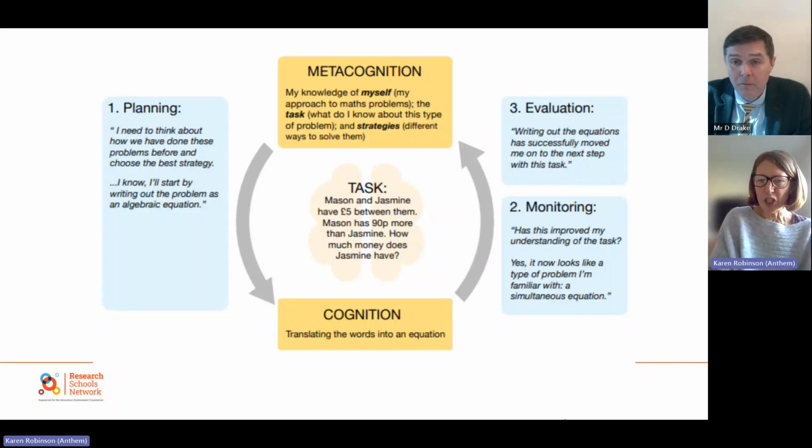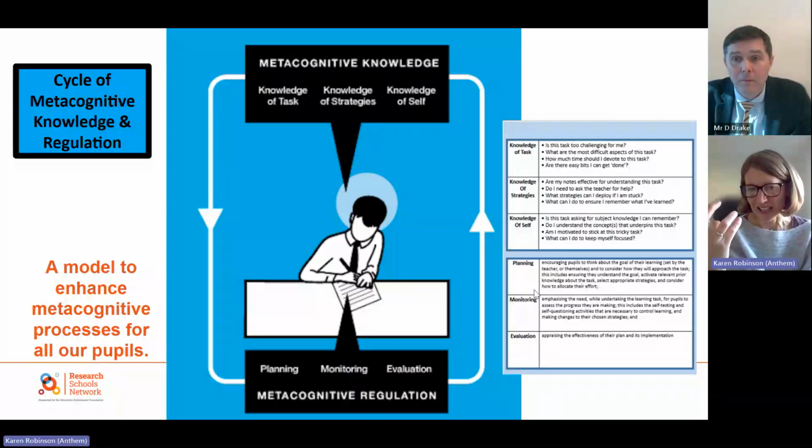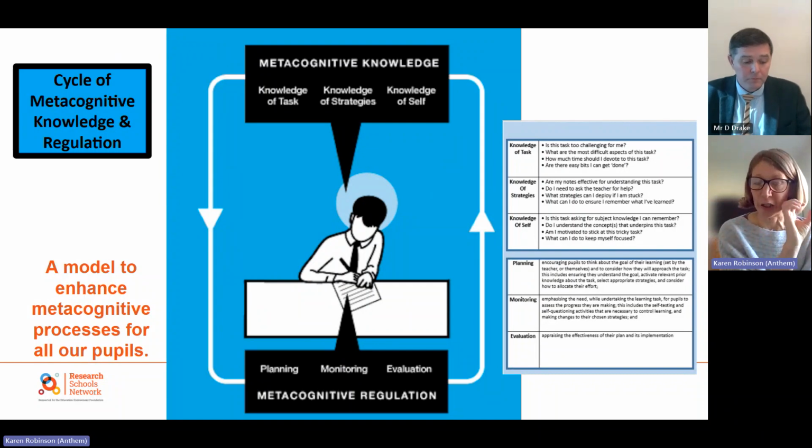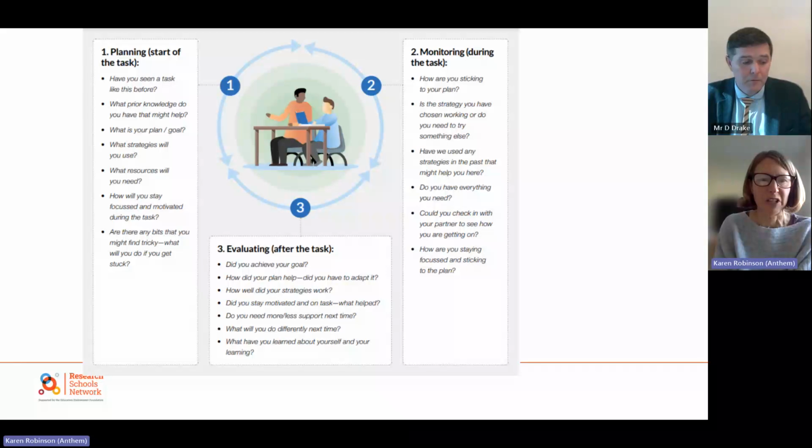And there's lots of useful information in this one. This is a good overview of all of that. I think it shows you the planning, the monitoring, evaluation, that idea of understanding knowledge of task, strategies and of self. And at the side, you can see some really useful questions for each of you to support your students when you're teaching them to be metacognitive. And this is the slide I was going to refer to.